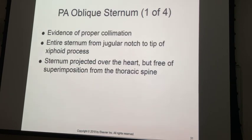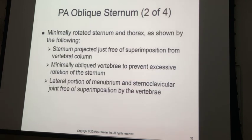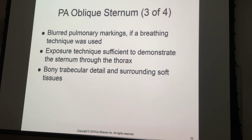So you want collimation of the entire sternum from top to bottom, and the sternum should be projected over the heart. Minimal rotation of the sternum and thorax is shown by the following. The sternum should be projected free of superimposition from the vertebral column, with a little bit of obliquity to the vertebra. The lateral portion of the manubrium and sternoclavicular joint should not be over the vertebra itself. Your lung markings should be blurred, and for your exposure technique you're going to use a lower kVp so that you can increase that contrast. Make sure you don't process it on a chest X-ray algorithm. Make sure it's on a sternum or rib algorithm.